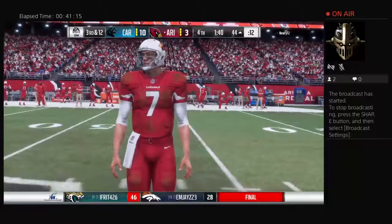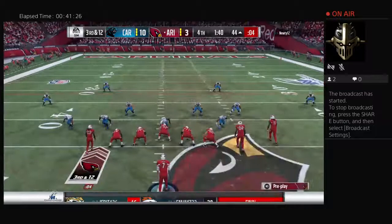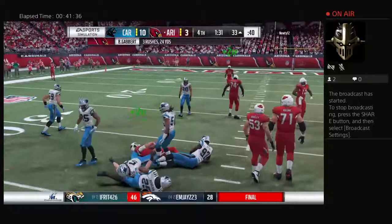The Cardinals on third down. They've struggled to the tune of 2 for 8 so far. This is third down and 12. Back to throw. Flushed out right. And he's going to get it down to the 33-yard line here.